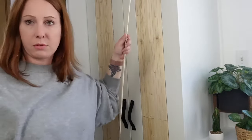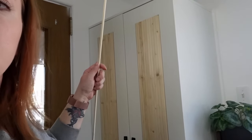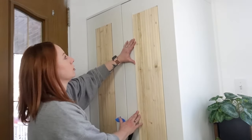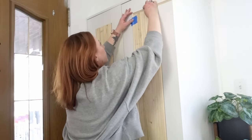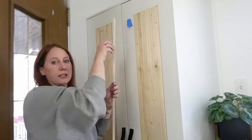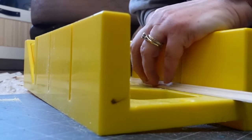I need to tape this on up top. I don't think you can see. Let me lift you up, so that I can see how long it needs to be. I cut it a little bit too long, but I'd rather it be too long than too short. I can also see how short I need to cut this piece. It's going to sit right on top there. I think it needs to come down just a little bit. To cut this down, I'm just using my miter box. My saws are all too powerful for this.